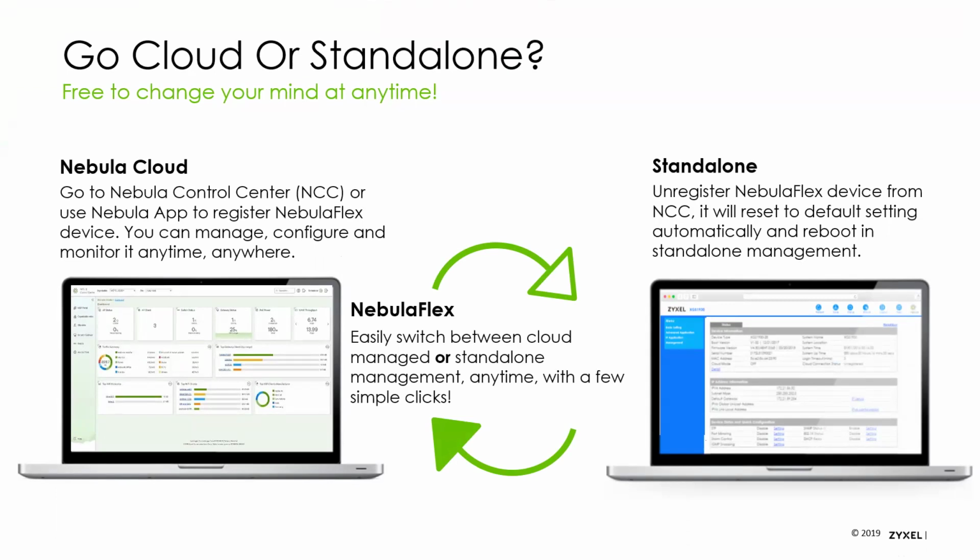We all know there's plenty of people out there that don't trust cloud management for whatever reasons. And so maybe you've got some customers that you are cloud managing and some that don't want you to. That's fine. You can standardize on one set of hardware and use that same hardware still. Also makes it easy to swap out hardware between your customers.